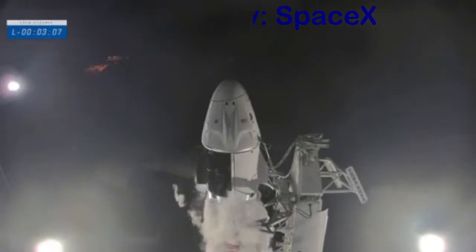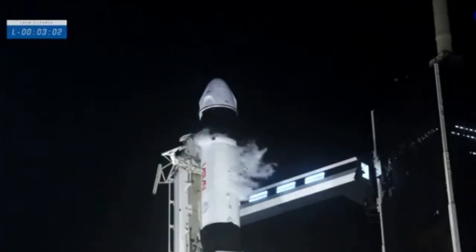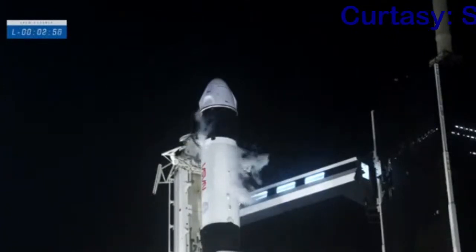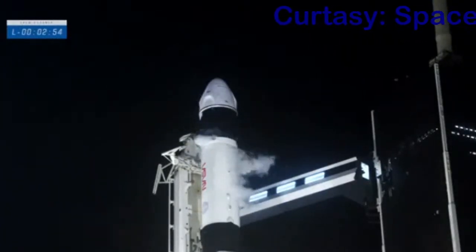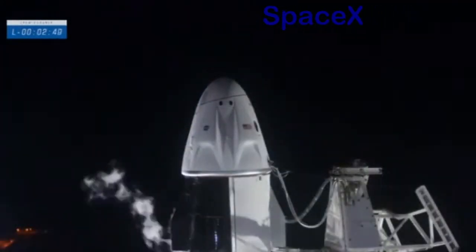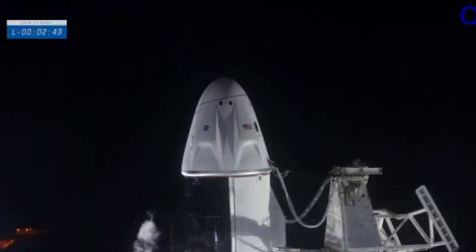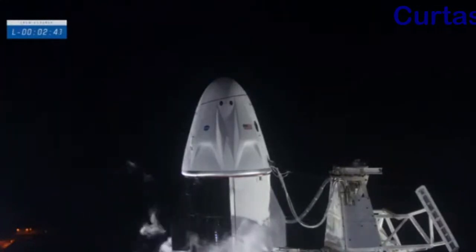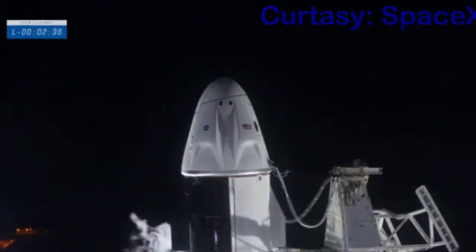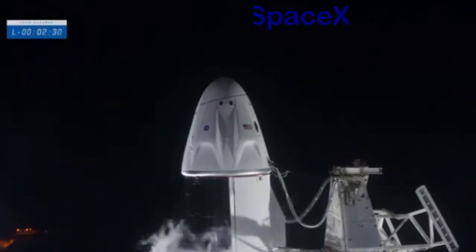It's great to hear, John. We're also anxiously awaiting the liquid oxygen complete on the first stage. Should hear that call very shortly. Dragon has transitioned to terminal count and is on internal power. Stage 1 LOX load is complete. Okay, we've heard the call out. Stage 1 LOX load is complete.